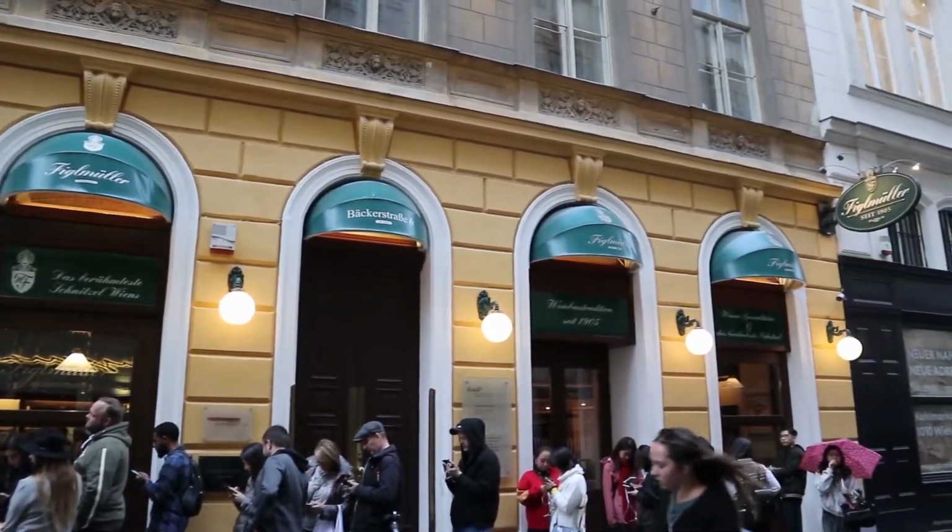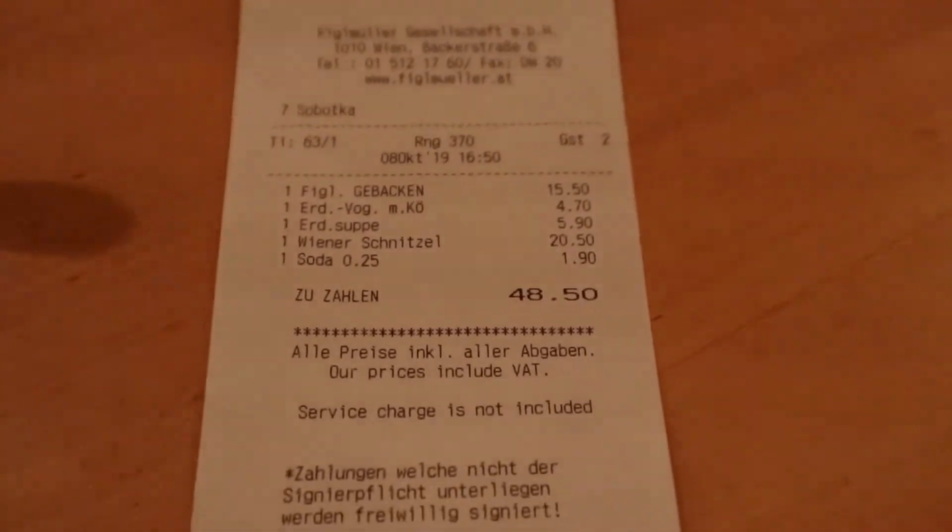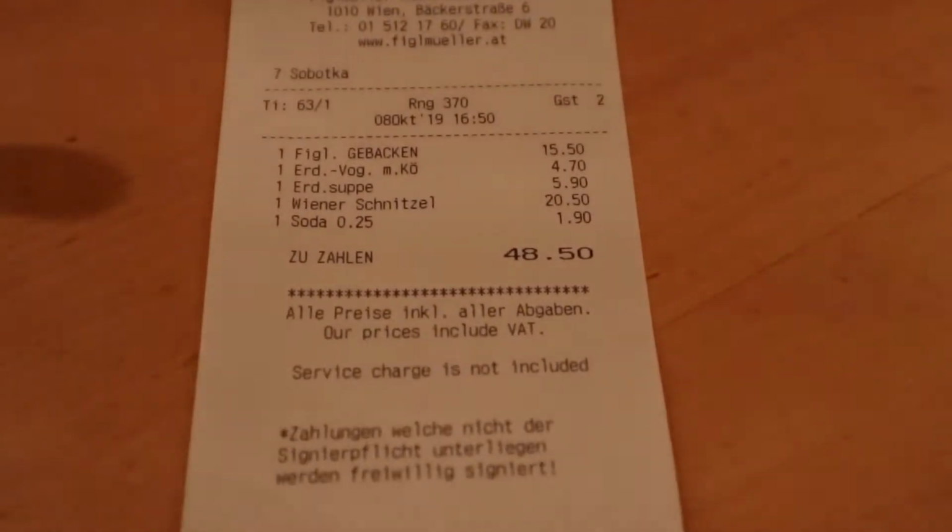All done. So stuffed. We finished our schnitzel and we waited in line for 30 minutes for it, and it was pretty worth it, I would say. I think the quantity is definitely sufficient for the price. We paid in total about 52 euros for the two of us, which includes both schnitzels, 2 apps or soups or salad, and a soda water, which was 2 euros. I didn't expect it to be a small little glass. Oh, it was so tiny. It was like this big.